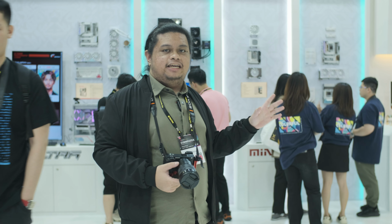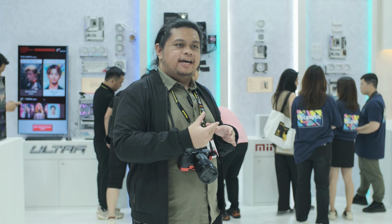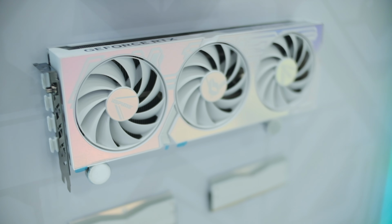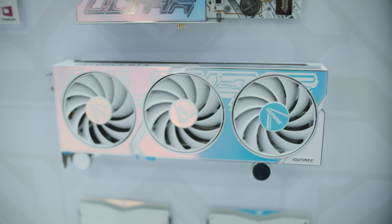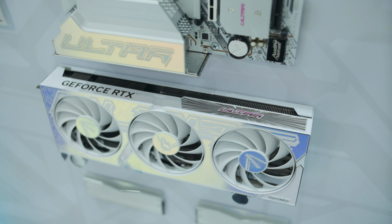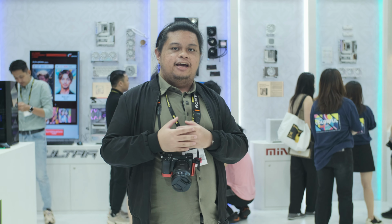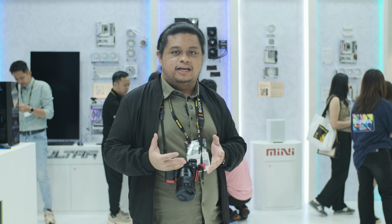So the Ultra Z is the hidden feature for the PCIe connectors where they want to hide the cables. So if you want a clean build, you go for the Ultra Z. It's basically the same as the Ultra series, the flagship cards, the ones with the LCD, but the connector is hidden for a more sleek and more professional looking setup.